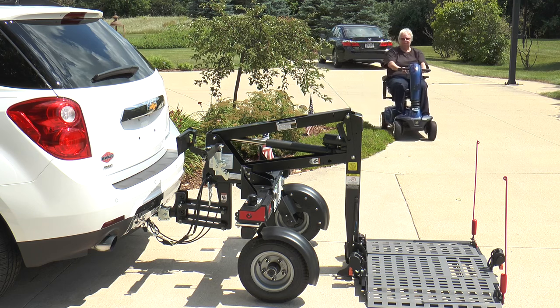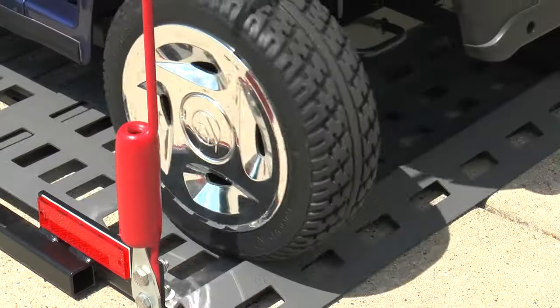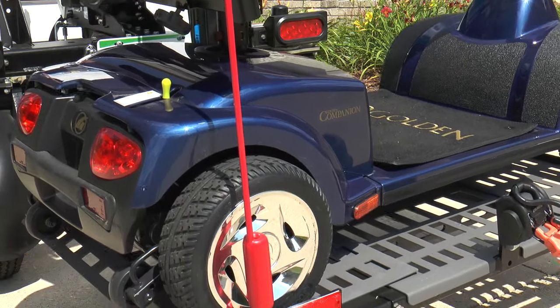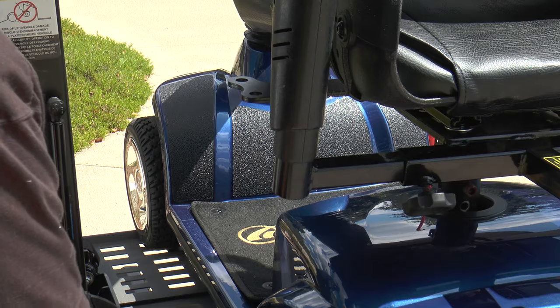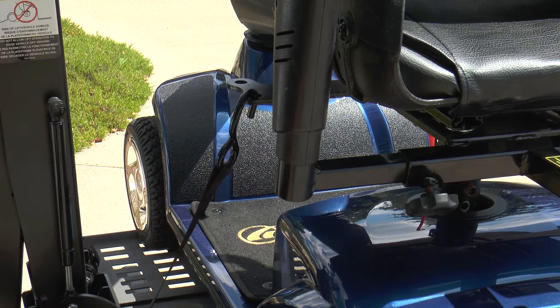Not only is it easy to drive your vehicle with a Chariot, lifting and securing your mobility device is equally as effortless. Drive your scooter or power chair onto the ramp from either direction, press the button to operate the lift, and once the platform is fully raised, easily secure your scooter or power chair with the one-hand operation retractable belts.